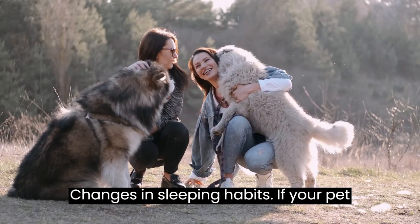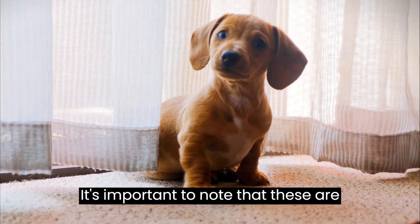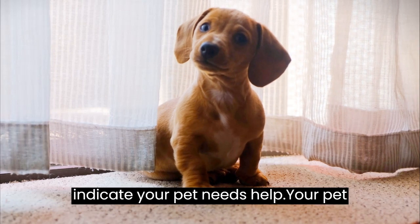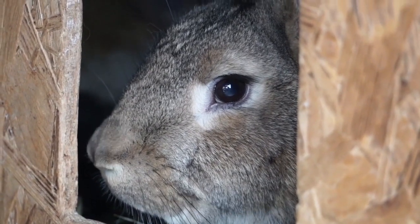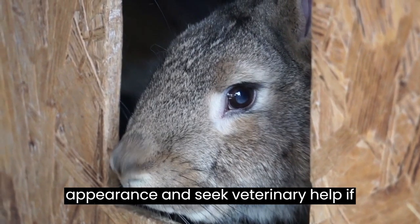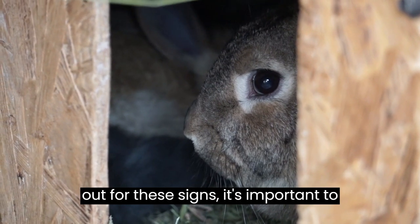Changes in sleeping habits. If your pet is sleeping more or less than normal, he may have an underlying health problem. It's important to note that these are just a few examples of signs that may indicate your pet needs help. Your pet may have a health problem that is not on this list. Therefore, it is important to keep an eye out for any changes in your pet's behavior or appearance and seek veterinary help if necessary.